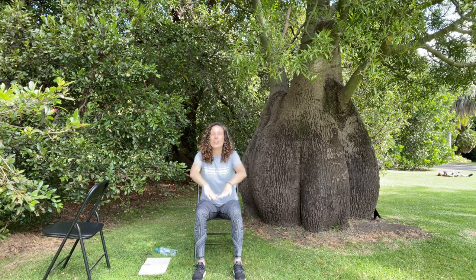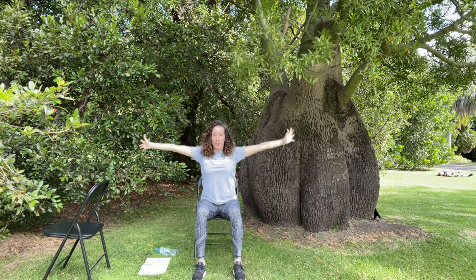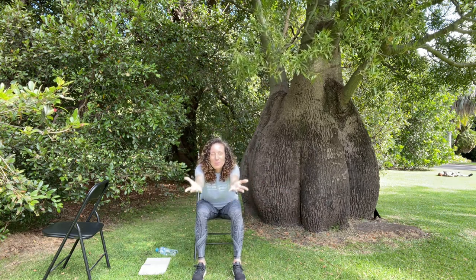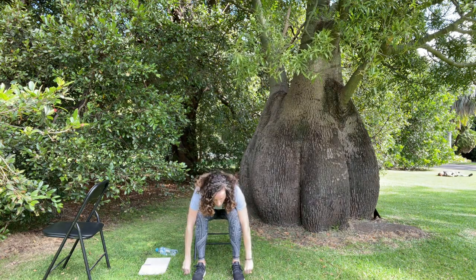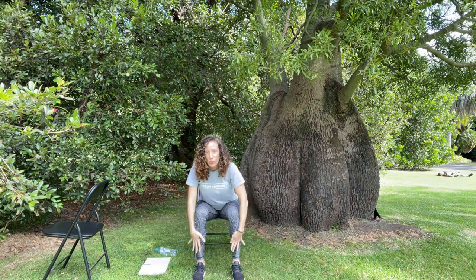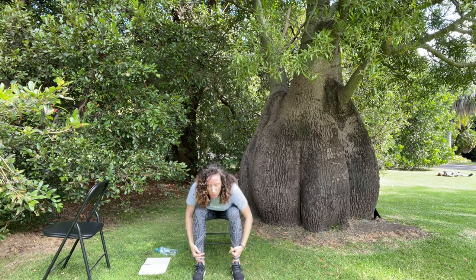So inhale, reach on up. Exhale, sweep the hands wide. Inhale, offer forward. As you exhale, you're going to pull straight down towards your feet. Make those fists, pull down towards your feet. Bow your torso down. Then hands to shins. Lift your torso up halfway. Breathe in. Exhale, fold. And this second fold is a really heavy, relaxed fold.